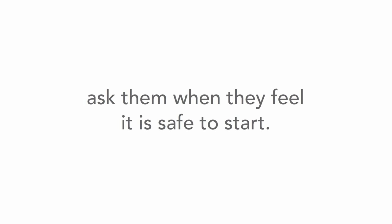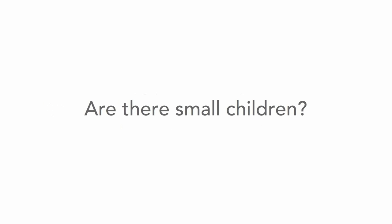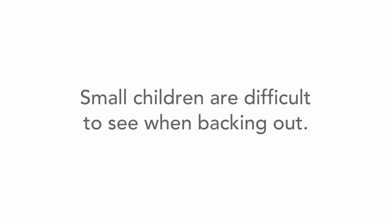When your new driver is backing out, ask them when they feel it is safe to start. Have them notice the activity around the car. Are there families with small children? If so, let them get in their car first. Small children are difficult to see when backing out.